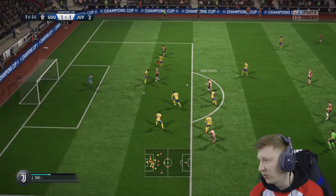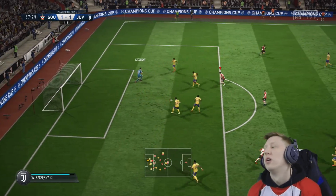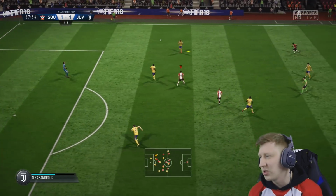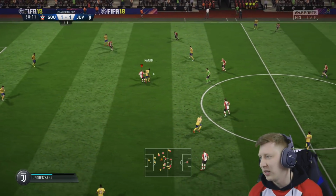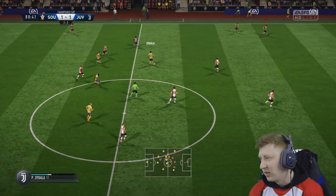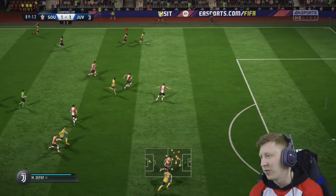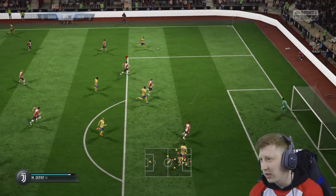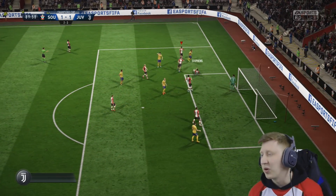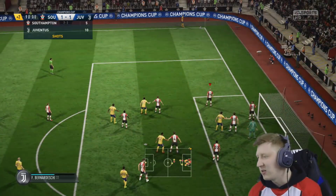Drops the shoulder nicely. Ward-Prowse spins. Josh Sims making a move. Here's Borja Mayoral. Oh no. I've done everything perfectly until that drag back. Loose touch from Borja Mayoral. And they get it back again, Juventus. And that might well be the last time we see possession. Let alone the chance on goal. Great footwork from Memphis Depay to get away from me. Just trying to stand him up. Blocked. I think that was going wide anyway, but defender felt the need to stick the leg in.